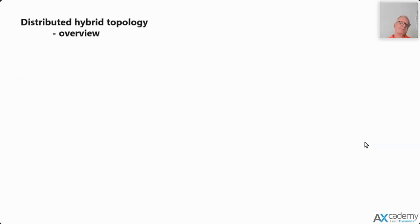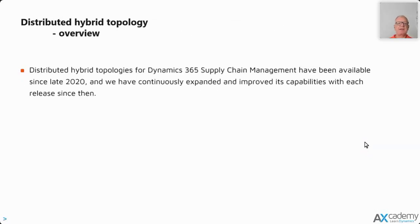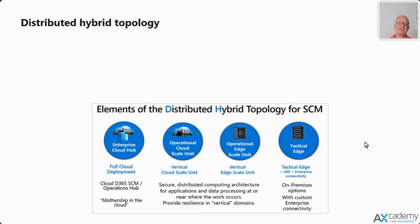So back to sort of old news, what is the hybrid topology? Anyway, it's been available for quite some time, but in the projects where I've been, not too many have actually used it for too long a time, if at all. But the basic idea is that you would have the enterprise cloud hub at your Azure hosting center. Maybe that's just it. But then if you want to have some local resources, you could have that at some various steps.